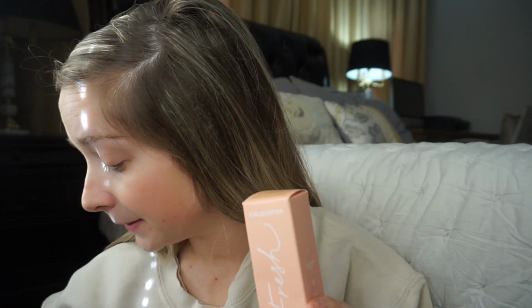Okay, foundation. So I have tan on, which this video really doesn't show, but it's kind of fading. Anyways, the reason I'm kind of debating about this is because I have two different foundations, which is really unnecessary. So I'll just start with this. Well, this is a ColourPop Pretty Fresh. I have not tried this yet, so this is actually gonna be my first day trying it.